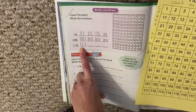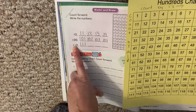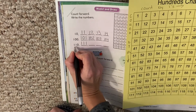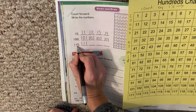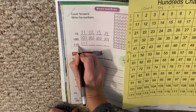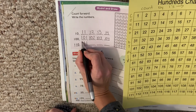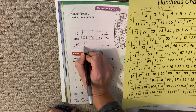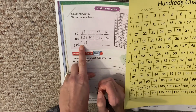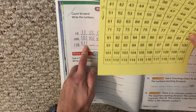Okay, now look, new starting number. 110. To read this, boys and girls, we look at this place. This is the hundreds place, 100, and then we have the number 10. Okay, 110. So look at this. This is 111. Do you see that? 111. So let's look at our chart.